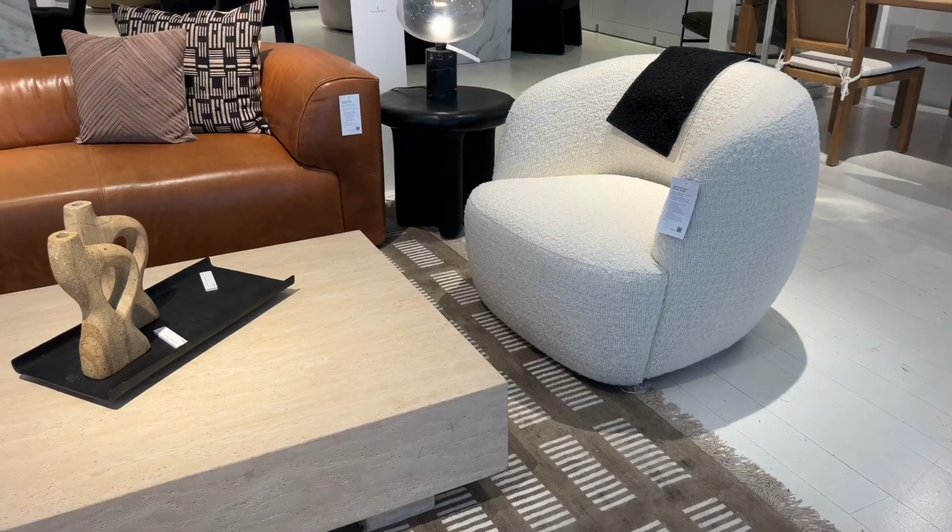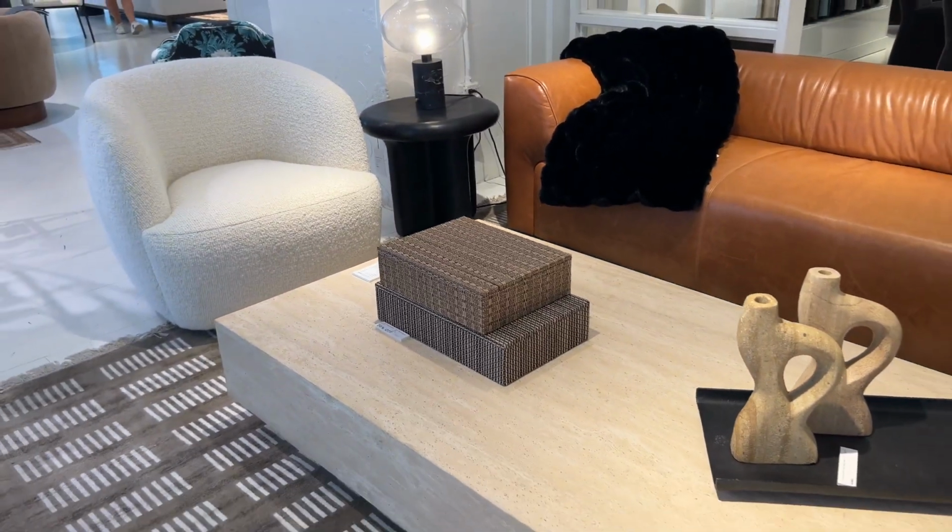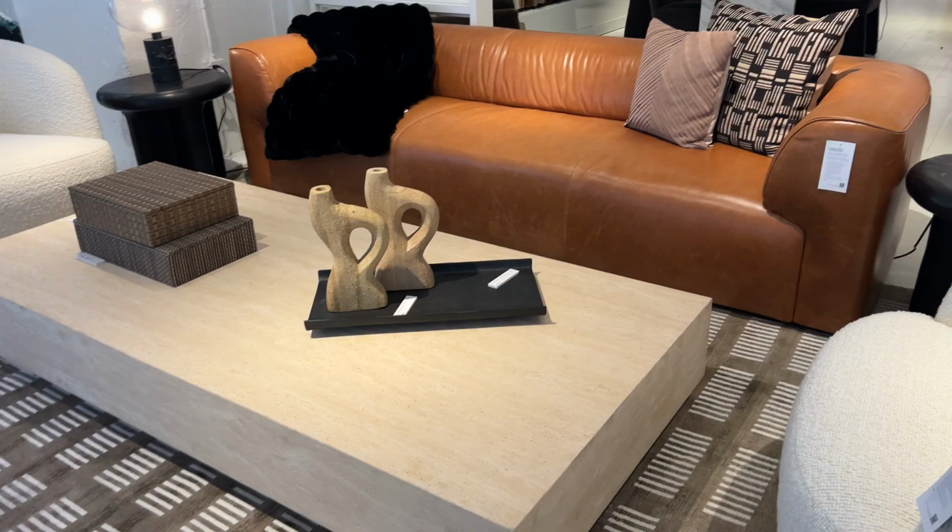Another easy way to bring black into a neutral space is through smaller accents like side tables, marble table lamps, pillows, a fur throw, or a decorative tray. You don't need a lot.